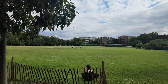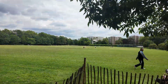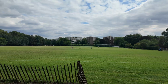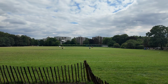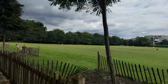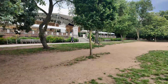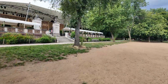And in the background, you can see the Design Museum, which is a really impressive museum, worth checking out if you're into old technologies and all sorts of things, the history of how things were made. There's a pavilion here where I'm sure they have some entertainment in the summer. I've not ever been to anything here. It might be worth having a look on the website to see if they do any music events.